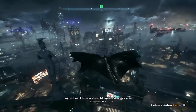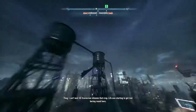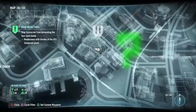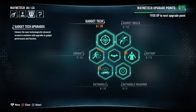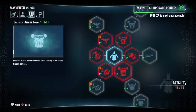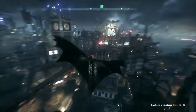So now we got a new grapple boost. It's okay, but I prefer it better because look, you get a little bit of a boost now. But where is the... Not this one. Yeah, we want to save up six for that, but it'll be worth it.